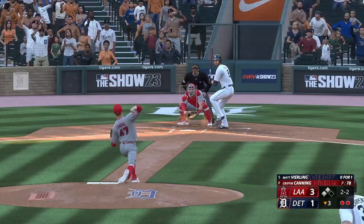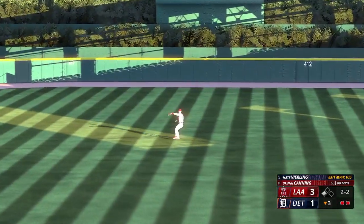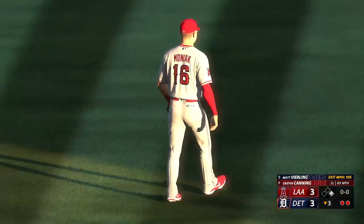The pitch. And a base hit on a line. Not in time. He's safe. That's back-to-back singles for him.